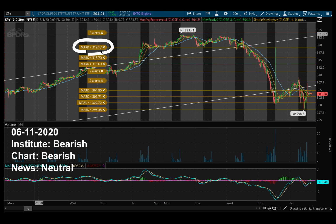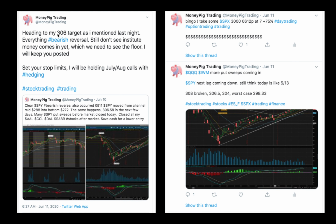And we can see on the charts it was very bearish as well, because in the post-market and pre-market, the market was not able to hold multiple supports. So at the opening, I waited for about 10, 20, or 30 minutes, I can't remember exactly. And then I sent Twitter alerts saying we were heading to my 306 SPY target, as I mentioned last night.